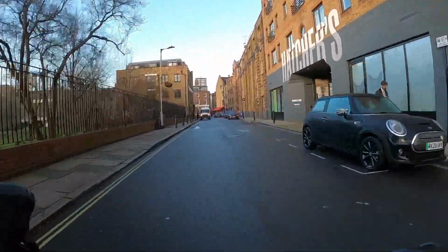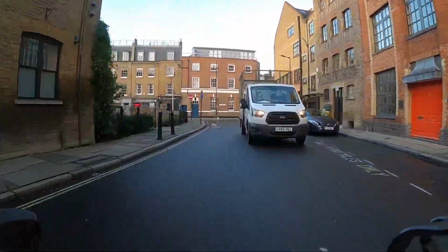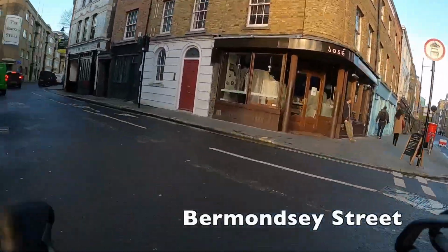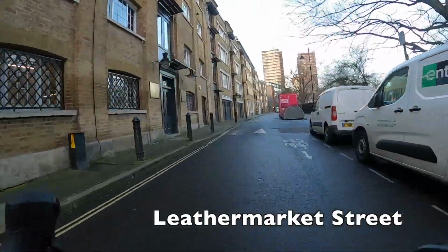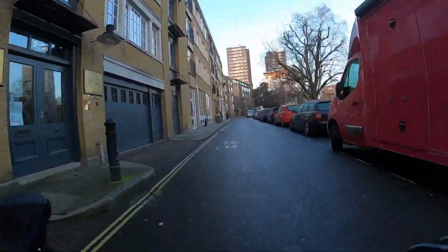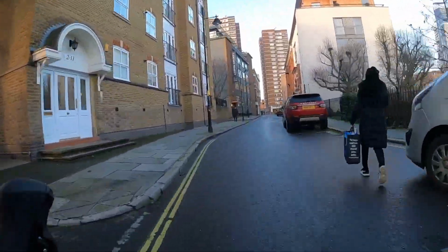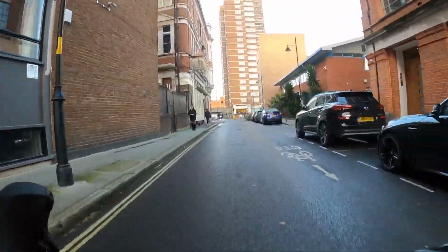Cycleway 14. And yeah, you can, although there are quite a lot of delivery vans and honestly people driving in quite odd ways around, lots of people sort of stopping in the middle of the road. You'll see a few more of that later. It's still actually a pretty nice ride. I think this is about as busy as it gets, to be honest. Lots of sort of vehicles reversing and zipping about on the morning that I filmed it. But yeah, it's still very good.